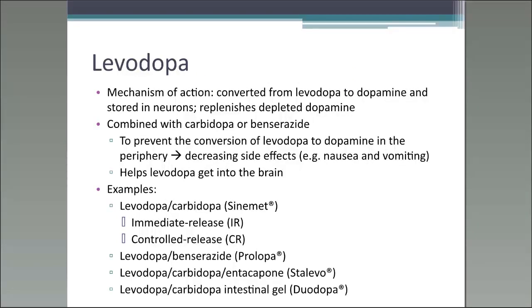The mechanism of action of levodopa is essentially that it is converted from levodopa to dopamine and stored in the neurons of the brain. So it helps replenish the depleted dopamine that occurs due to Parkinson's. Levodopa is combined with carbidopa or benserazide. That's why when you go to the pharmacy, you see on the prescription label, it'll say levo-carb. So levo for the levodopa and the carb for the carbidopa. Essentially the role of carbidopa or benserazide is that it helps prevent the conversion of levodopa to dopamine in the periphery. Before it reaches the brain, you don't want it to be broken down, because what happens when it gets broken down before it reaches the brain is you can get side effects like nausea and vomiting.